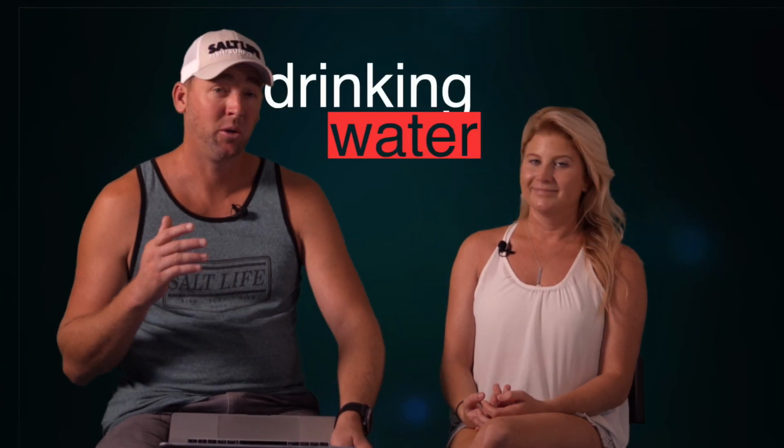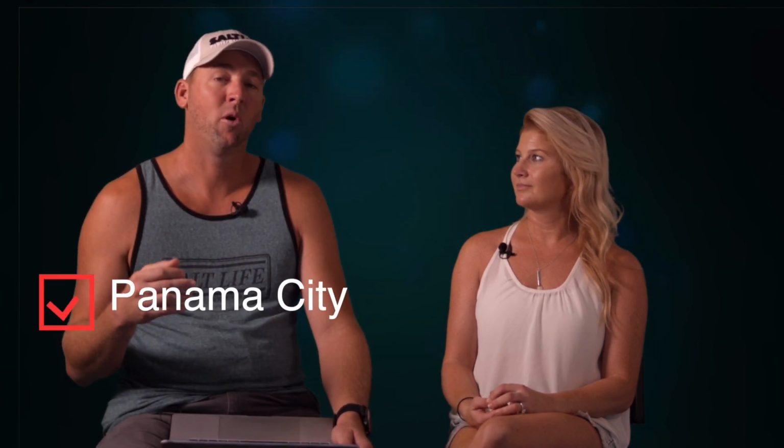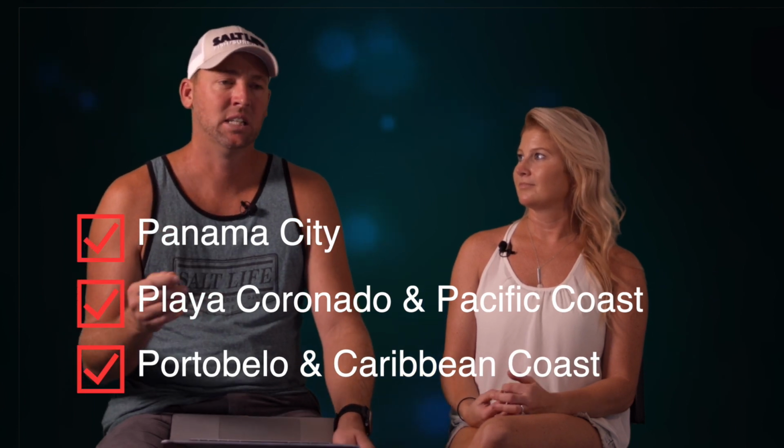Drinking water. That's a big question about drinking water all throughout Central America, and it varies wherever you go, but in the places we went to, all the drinking water was totally safe at the restaurants and the places we visited. With that said, I wouldn't just go drink water from any source, but we found that all the restaurants and places where you'll get drinks at, they know to provide safe drinking water.